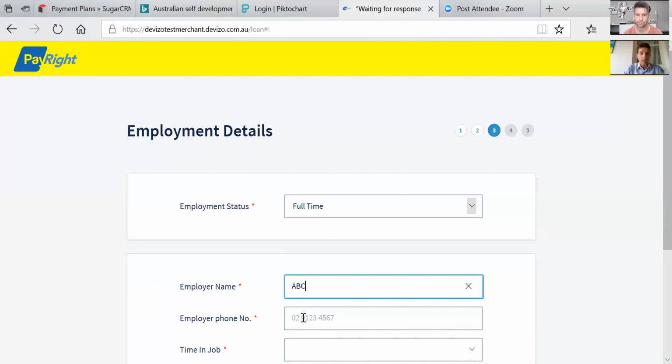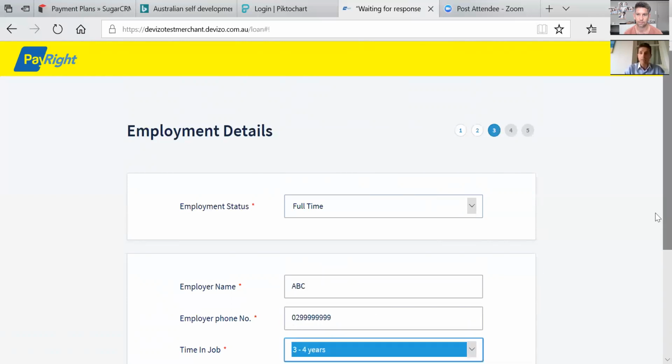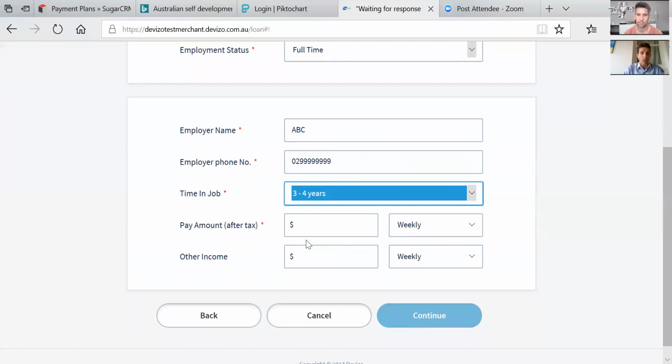Right. Put in the company that you work for, how long you've been there for, phone number, and then how much basically the customer's bringing in per week. So again, some people may not want to disclose that. That's why they might opt to do the application themselves off to the side. But if they're happy to do that, I'll just put in $1,500 a week after tax. Other income is basically optional. Anything that they would declare to the government, they can go in there, or shares, dividends, that type of thing.